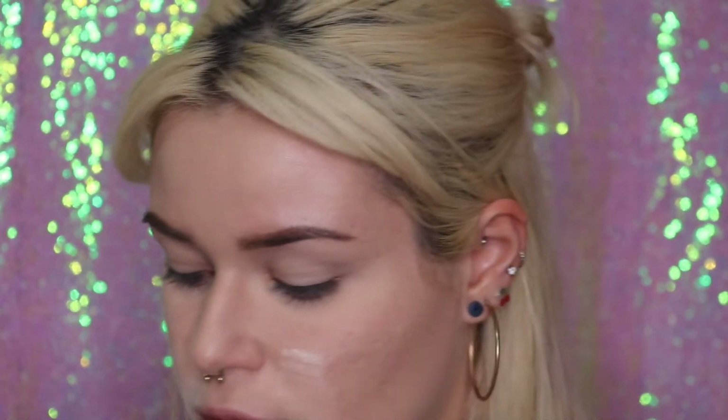So obviously my eye look is going to be super duper simple. Why would I do anything crazy on an everyday basis? I'm in love with makeup, and I love being artsy with it, and I love doing different things and being creative. But when it comes to my everyday makeup, first of all, I barely even wear makeup every day. Second of all, when I do, it's something very simple like this.